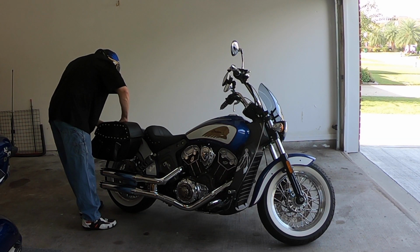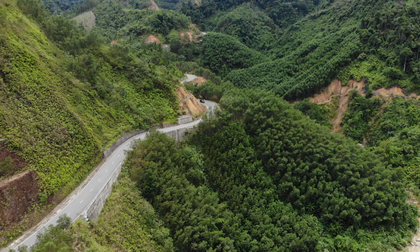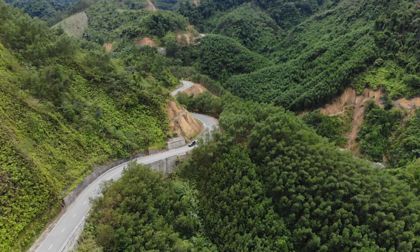The one thing I liked most about it was the TFT screen. I wish the Scout had that, which the Chief now does, as we spoke about. And I wish the Scout had cruise control. It'd make it so much easier on longer rides.